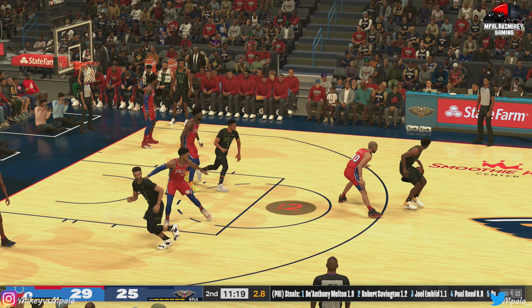Harris misses. Started out strong from three-point land. Hit two in the first quarter, but he's gone dry since. McCollum with it. Guarded now by Maxey. From 9 feet out, Williamson with the bucket. Williamson's got eight. Excellent work inside from Williamson. This is why he's so aggressive down there.